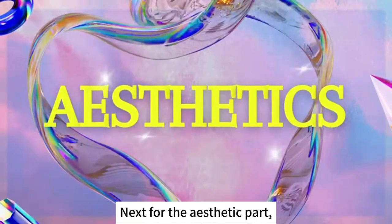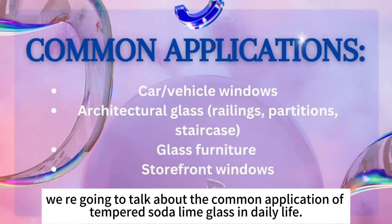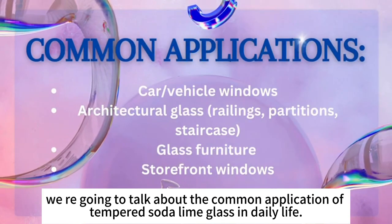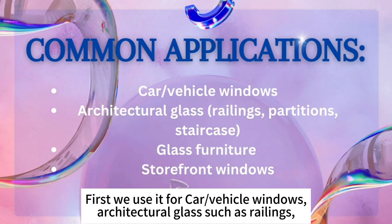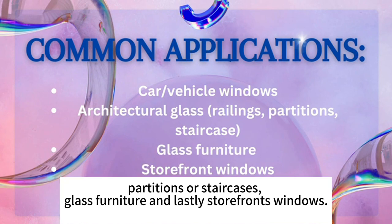Next, for the aesthetic parts, we are going to talk about the common application of tempered soda lime glass in daily life. First, we use it for car or vehicles' windows, architectural glass such as railings, partitions or staircases, glass furniture, and lastly, storefront windows.